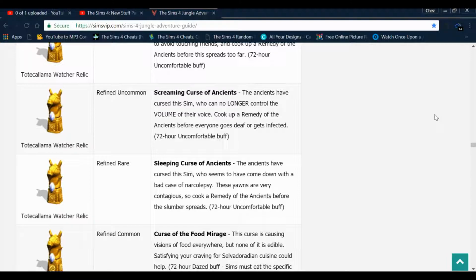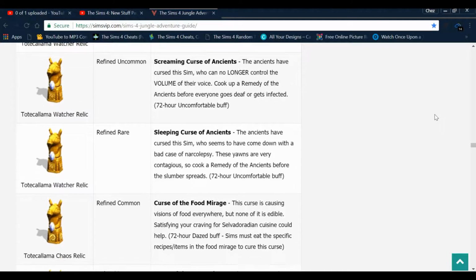Now the rare one is Sleeping Curse of the Ancients. Okay, so far the first two just sounded hilarious to me. I would love to see that, just out of pure funniness. The Ancients have cursed the Sims who seem to have come down with a very bad case of narcolepsy. Hey, me in real life. These yawns are very contagious, so cook up a remedy of the Ancients before slumber spreads. So, can all these curses spread onto other people? That's what it's making it sound like.